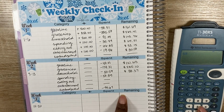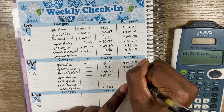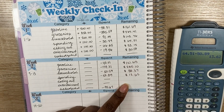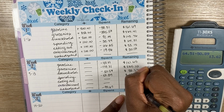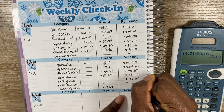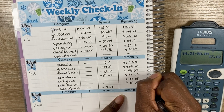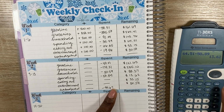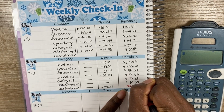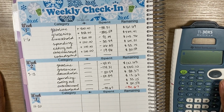Personal spending $64.51 minus $50.89 means I have $13.62. Eating out is the same because I didn't spend anything this week, so $33.15. And entertainment is the same because again I didn't spend any money in week 2, so $80.54 remaining. And then for unbudgeted, we're ending off with negative $94.67.